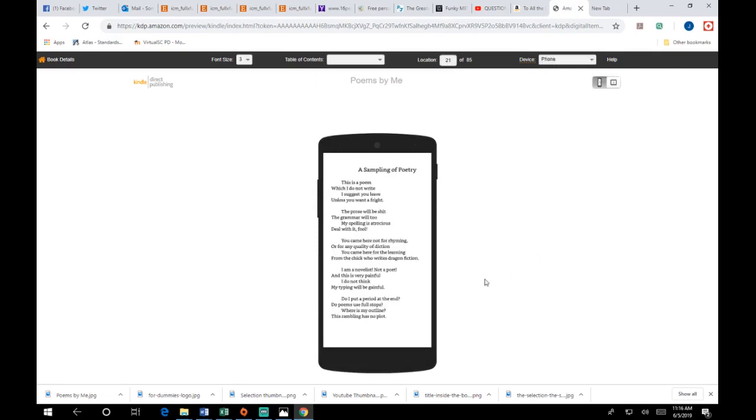Now, do not try at any point to micromanage any of this, because it's going to look different on every single device. But what I can see is that the titles are not quite centered, and I wanted them centered. But that's an easy enough fix. I can fix that.